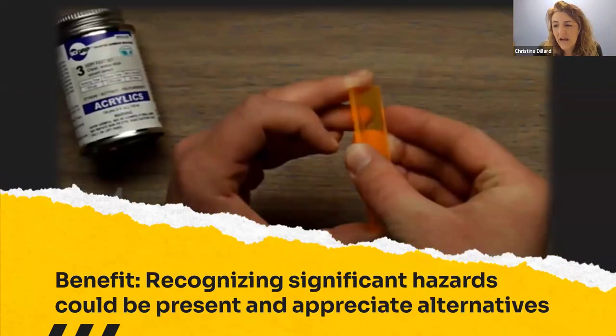On the chemical side of things, recognizing significant hazards could be present and appreciating some alternatives, such as with acrylics, which have a potential that they could have methylene chloride and there could be exposure there. So we're doing the monitoring for that and looking at alternative ways to do things. We also have a welding area, and there we looked at some of the things that we weld to look for any steel that was there for a potential exposure to chromium 6. These are things that were good for our staff to hear and think about outside of their normal day.